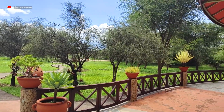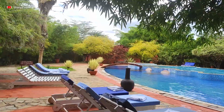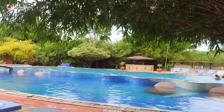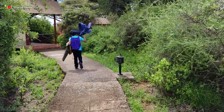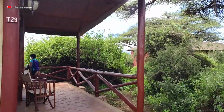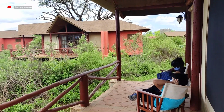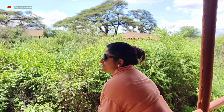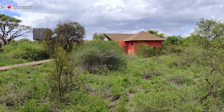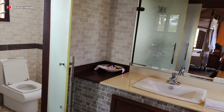The hotel had a lot of facilities: a large lounge area, a huge restaurant, a swimming pool, and a nice empty space to stargaze as well. But the best part was that the cottages were spaced wide apart, and you had to walk through bushes to make your way through. There was enough nature, quiet, and privacy at the Kilima. The rooms were nice and clean. There was a lot of space too.